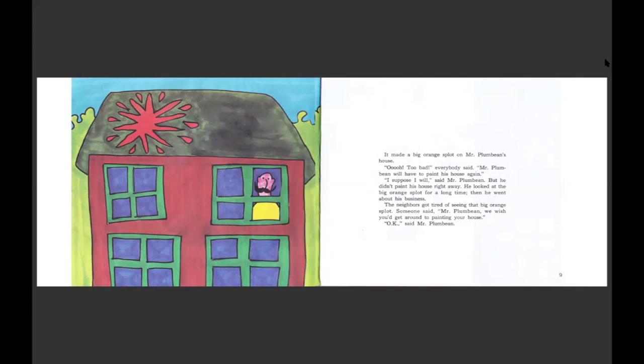"I suppose I will," said Mr. Plumbean. But he didn't paint his house right away. He looked at the big orange splot for a long time. Then he went about his business. The neighbors got tired of seeing that big orange splot. Someone said, "Mr. Plumbean, we wish you'd get around to painting your house." "Okay," said Mr. Plumbean.